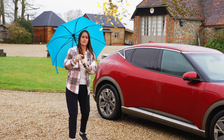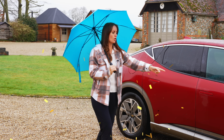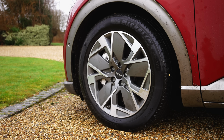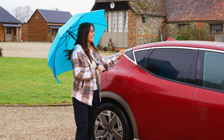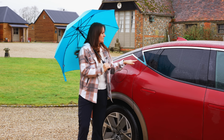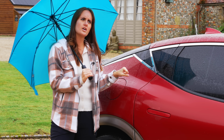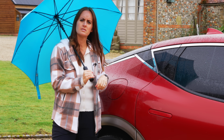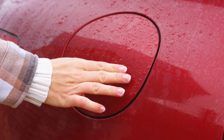Another party trick down the side, which, can I say, is a very nice design, by the way. So on this version, I've got the 19-inch wheels and the design of the actual car is lovely. Although I do have to say, do you reckon that this part of the car was designed in a rush during hay fever season? Anyway, we digress. Do you want another party trick?